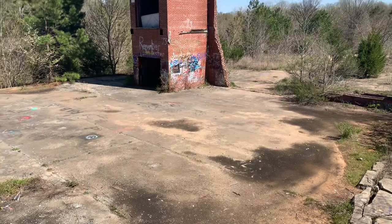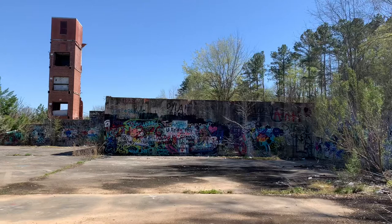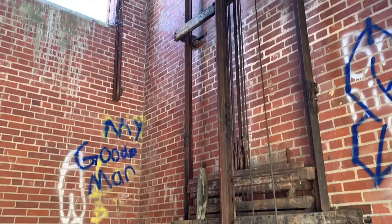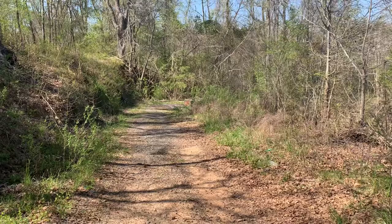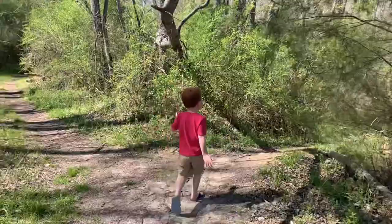So the elevator shaft is all that's left of the mill. Let's go over. It's called destruction. Okay, let's go. Let's go.